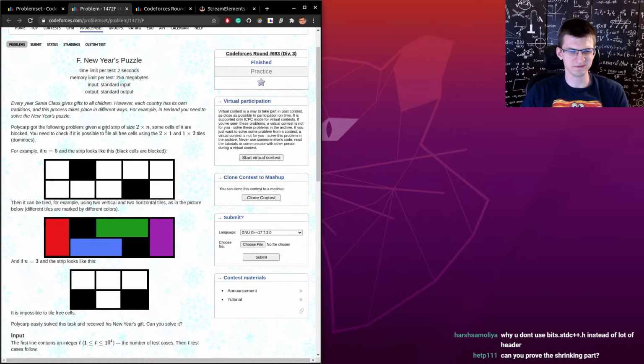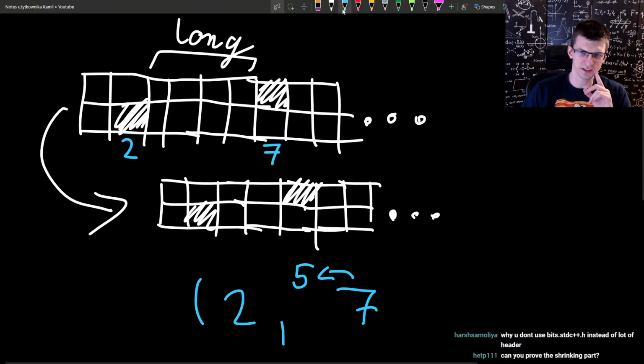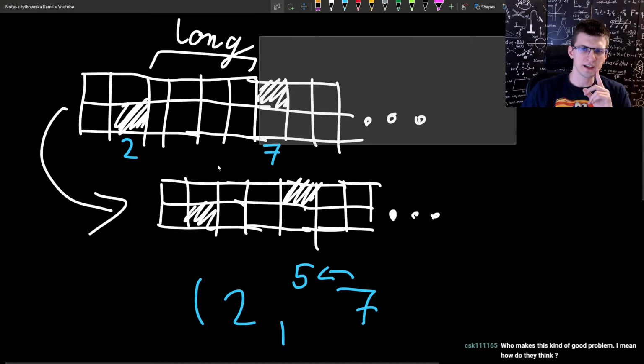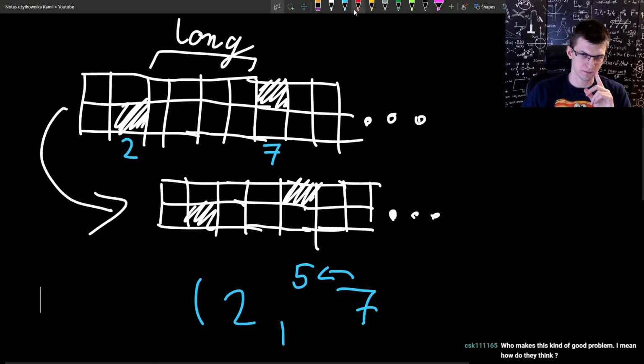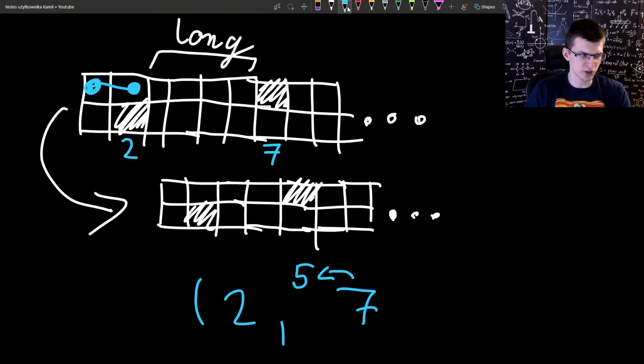Can you prove the shrinking part? No, but it seems intuitive. Oh, let's try. Let's try to say a few sentences about this correctness. I want to say that the answer for those two stripes is the same. Why? If I have this even part, then if it has a solution, there are two possibilities. Either here a domino piece on the left is like that. It's impossible in this case, but in general, it's something like this. If it's like this, then the other guy must be like that. So here everything can be connected with each other. Then the same principle goes here.